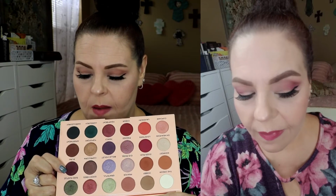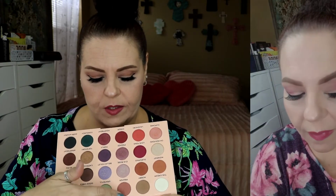Even though it's a shimmer, it worked really well for deepening the outer crease. And to deepen it even further, I put Pi-Fi there. On my lower lash line, I used Prayer with just a little bit of Laugh, Cry, just to warm it up and smudge it out underneath. And I love the way this one turned out.